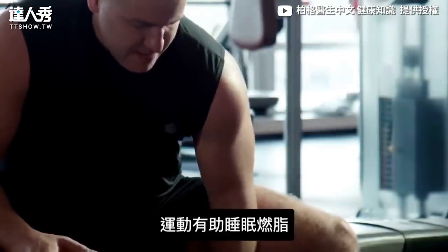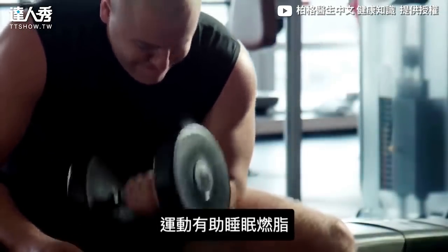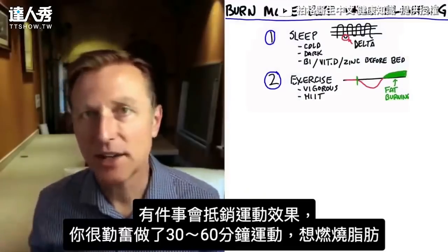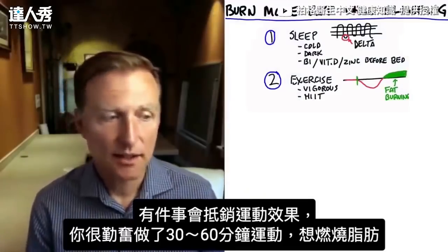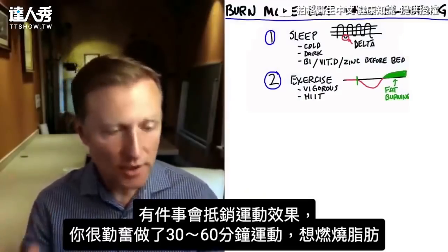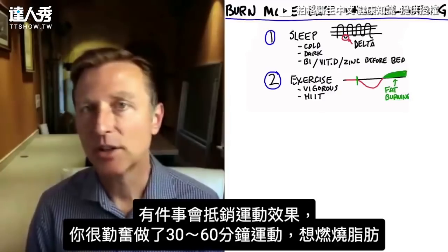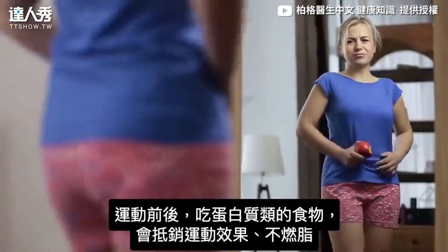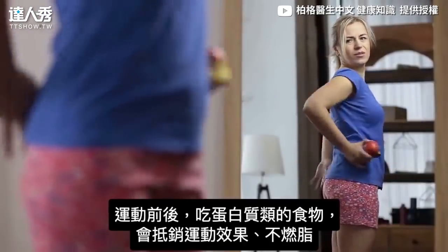But exercise will definitely help you burn more fat while you're sleeping. Now, one thing will completely nullify your workout. Here you spend half an hour or an hour putting all this effort in, and the last thing you want to do is to pretty much cancel out your ability to burn fat. You want to make sure that you don't nullify that.